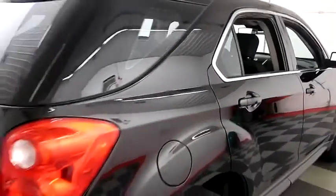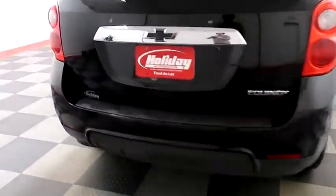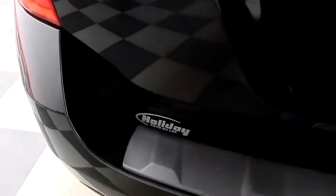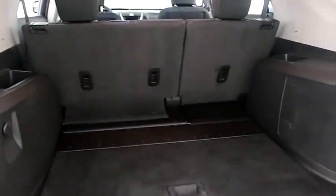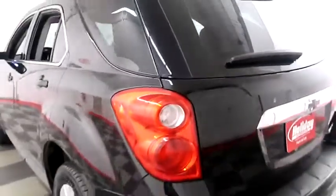One more look down the passenger side, then we're going to swing around to the back end and take a look inside of the hatch. There's a 60-40 split on the back seats, so you can fold those down if you need more room.